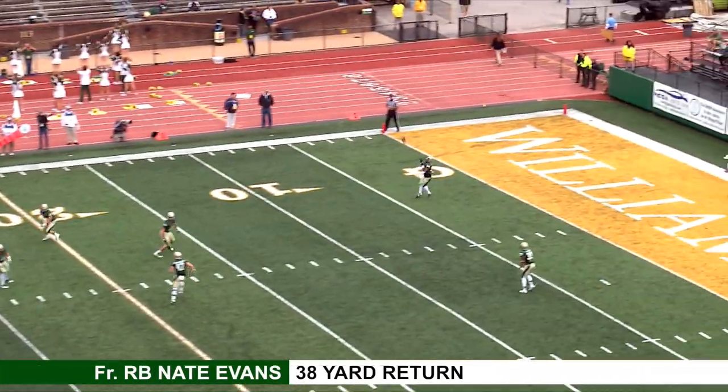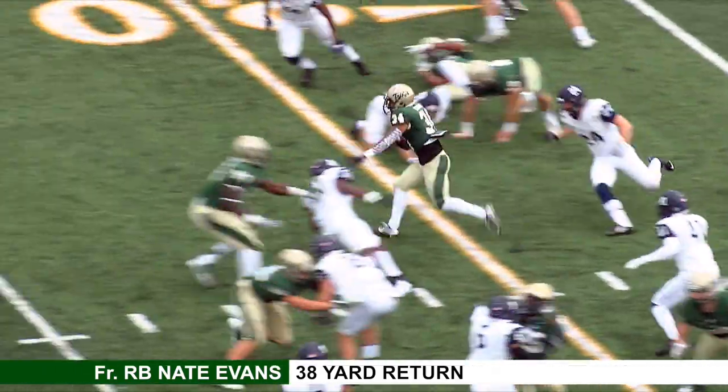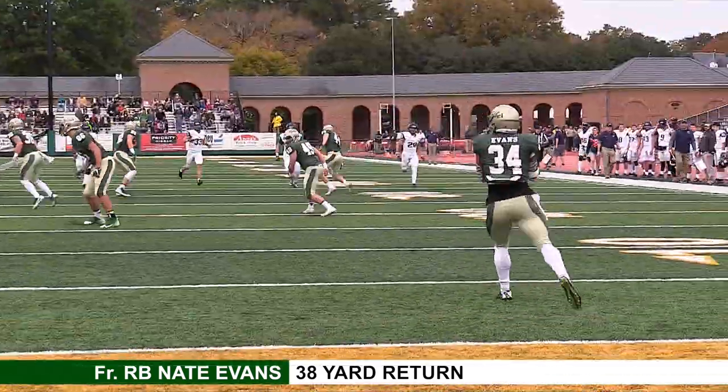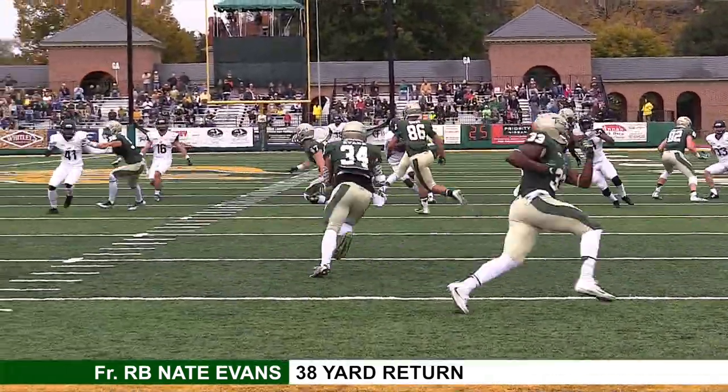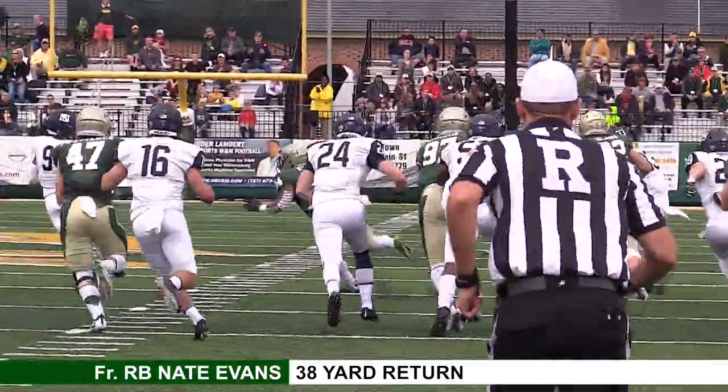Is returnable, and that'll be taken at the 3-yard line. Out to the 10, straight upfield to the 20, cuts back to the 25, got some running room to the 30. Good juke at the 35 and the 40, out to the 43-yard line. A really, really nice return by the freshman, Nate Evans.